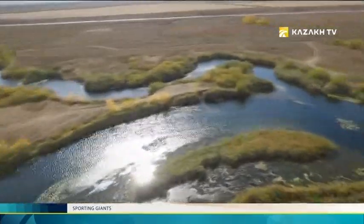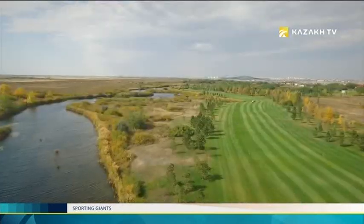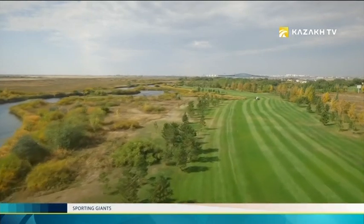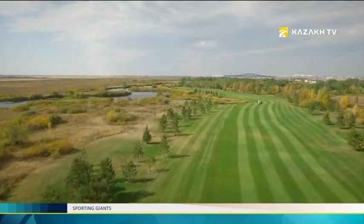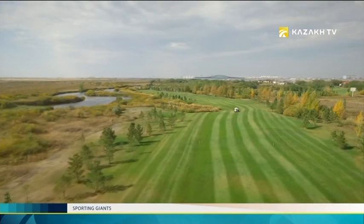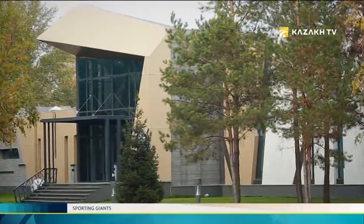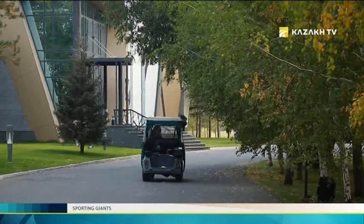To begin with, we took an excursion to feel the scale and the atmosphere, and at the same time, during the conversation, to familiarize ourselves with the rules of the game and the features of the field. The choice of the site, as we were explained, is one of the main aspects in the creation of a golf course.